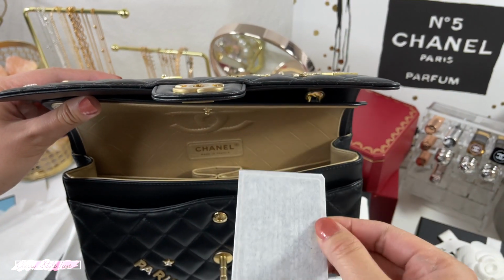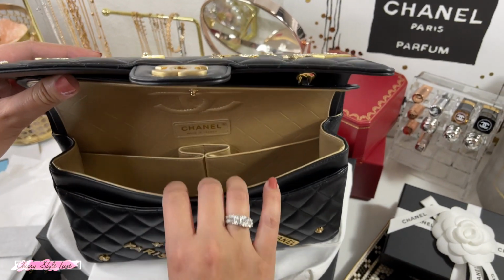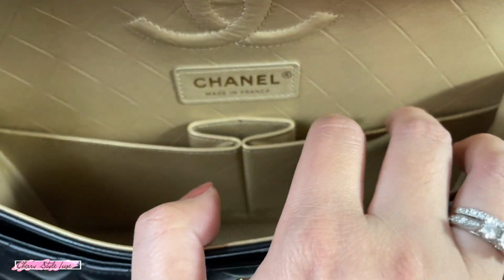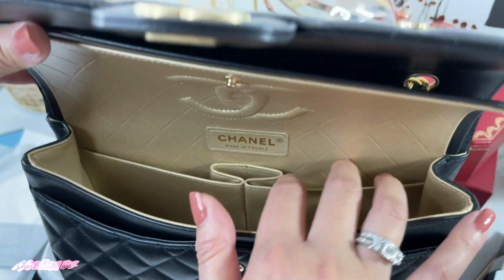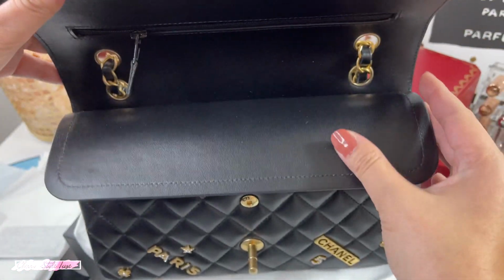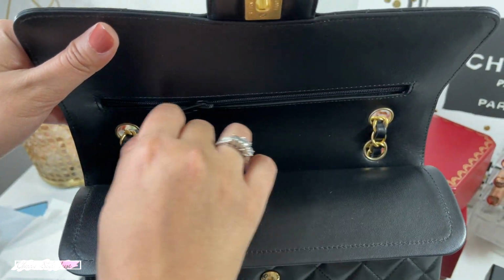So this is the authenticity card still wrapped in paper. And on the inside, it has 2 pockets and 1 pocket for lipstick. And of course, the flat zip pocket on the flap.